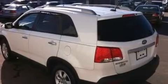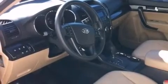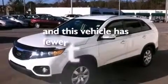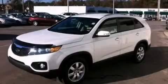The following features are also included: air conditioning, cruise control, full power accessories, a passenger side airbag, latch-ready child seat anchors, rear seat child-proof door locks, a rear window defroster, rear impact crumple zones, a keyless entry system, and this vehicle has less than 34,000 miles. Contact us today to arrange your test drive.